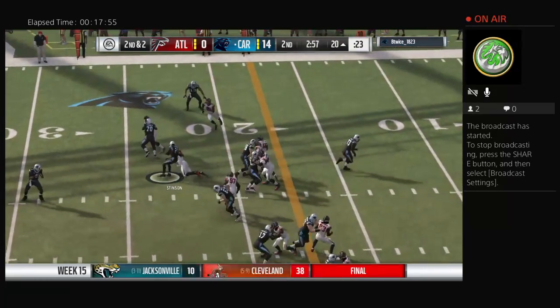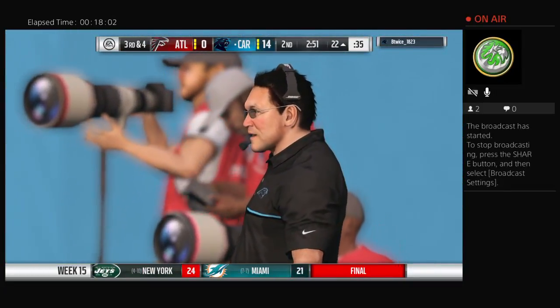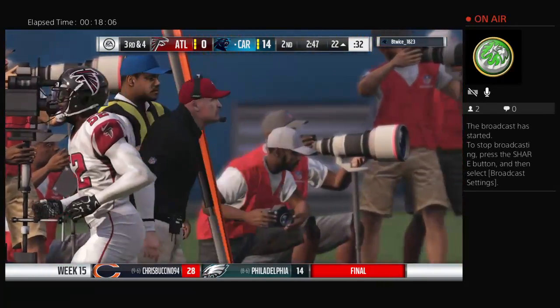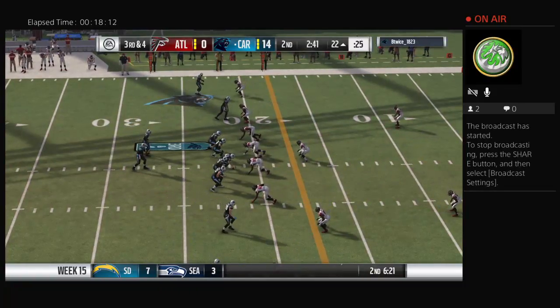They'll run it now out of the gun. And he is going to lose yardage here. It's a loss of 2, now third down. So if I'm an offensive coordinator, there's one thing that I know for sure. This is one of the top 5 teams in the NFL against the run. So when I look at my playlist, I'm probably thinking about throwing it.